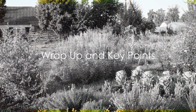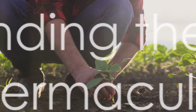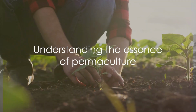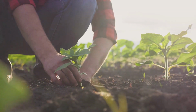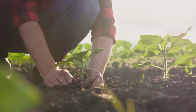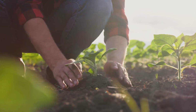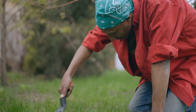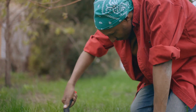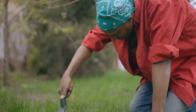So, we've covered a lot today, but let's take a moment to review the key points. Firstly, we explored the fascinating world of permaculture. Remember, permaculture is an innovative approach to land use, combining elements of natural landscaping and edible gardening. The objective is to create a sustainable and self-sufficient system that requires minimal maintenance and still provides an abundance of produce. We then delved into the nitty-gritty of creating your own permaculture garden.